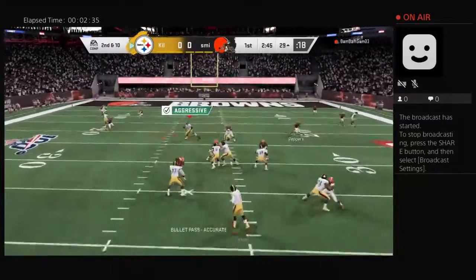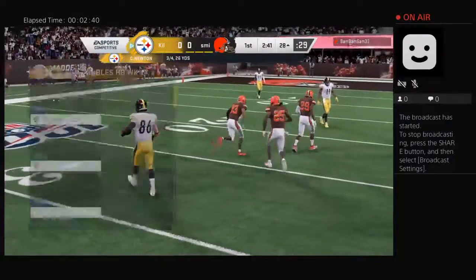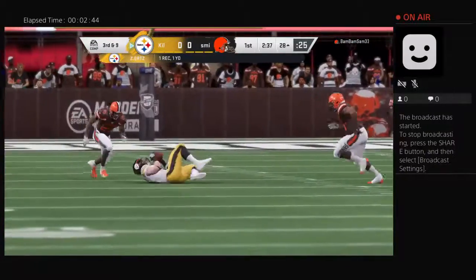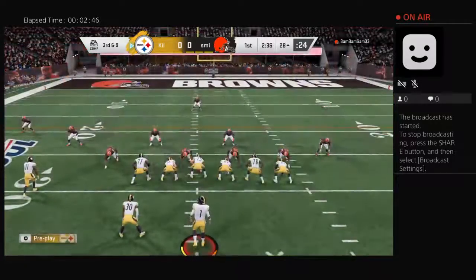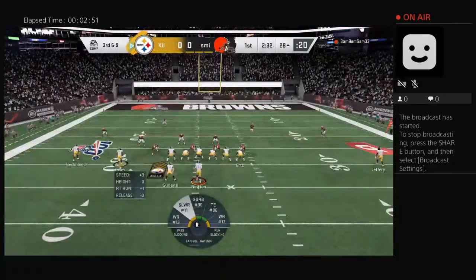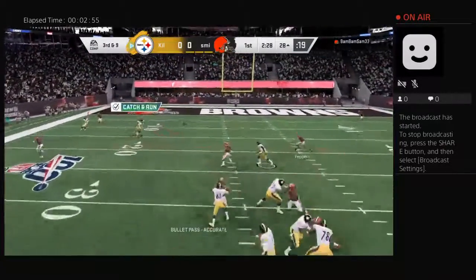On 2nd and 10, Newton, and he'll lay out and pull it in. What a diving catch there. Every coach we ever talk to says to his team before the game, quick start, guys. Let's get out of the gate fast. How about that? They took his lesson to heart, didn't they? They did exactly that. A nice diving catch here on the game's opening drive.